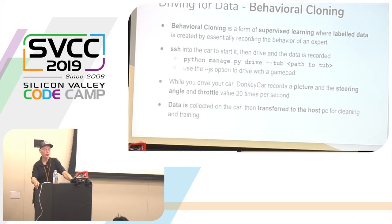Well, we need the data. So we just have you drive around with that wireless controller and record you. And of course, you're a perfect driver, so you would never make a mistake, and no one's going to crash into you, and it should be really awesome. So then you should just be able to move on, except you never can.